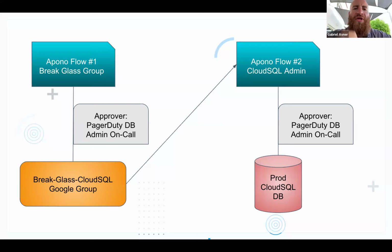Just a question, sorry, coming from the audience. Can you tell us why there was a need to have Apono on top of PagerDuty? What's the value that customers like Aaron are able to see from it?